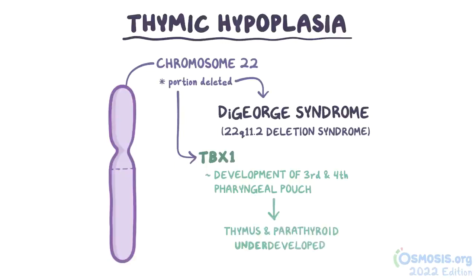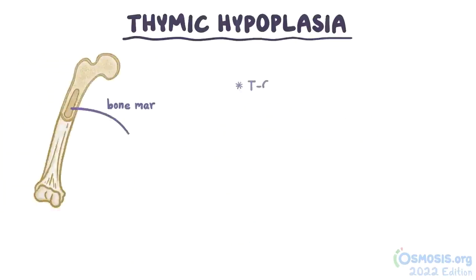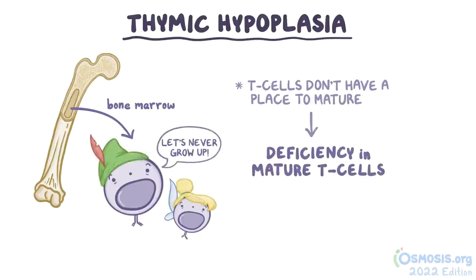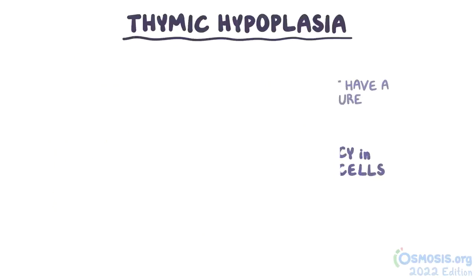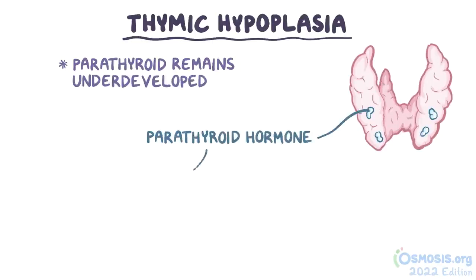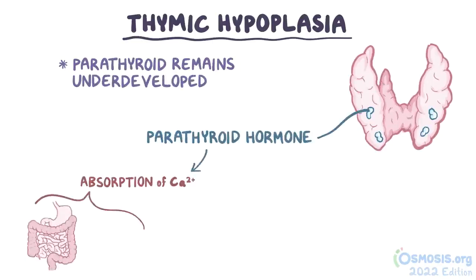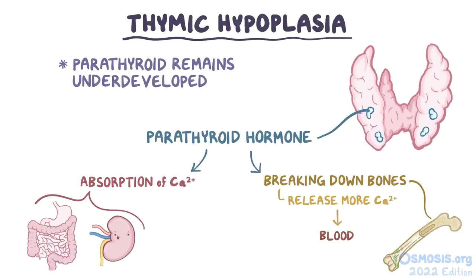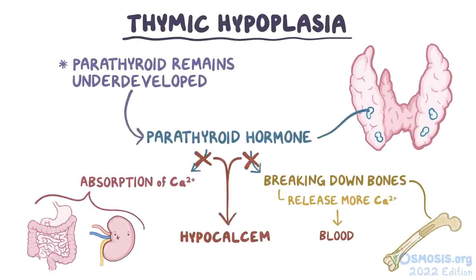In thymic hypoplasia, the immature T cells from the bone marrow don't have a place to go to mature, and so these people often have a deficiency in mature T cells. The parathyroid glands also remain underdeveloped. Normally, they secrete parathyroid hormone, which promotes the absorption of calcium in the intestines, as well as kidneys, while breaking down bones to release more calcium into the blood. But when the parathyroid glands are underdeveloped, there's less parathyroid hormone, which results in hypocalcemia.